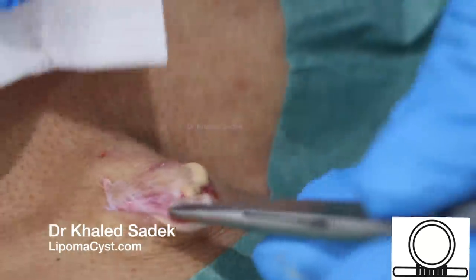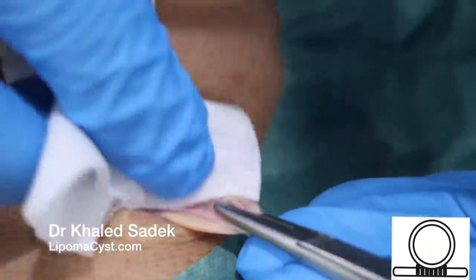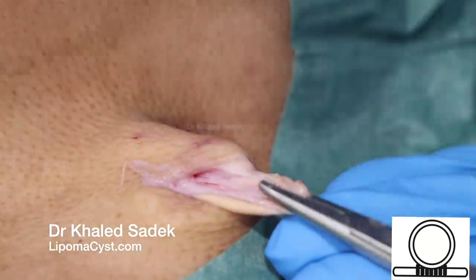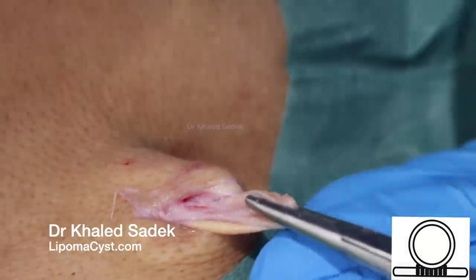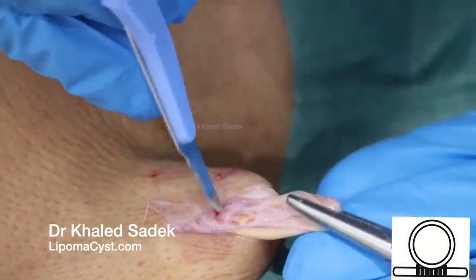The secret of these is really to just be patient and try to get the sac out intact, because we want that 99% it-ain't-coming-back ratio. Get rid of some of that connective tissue.